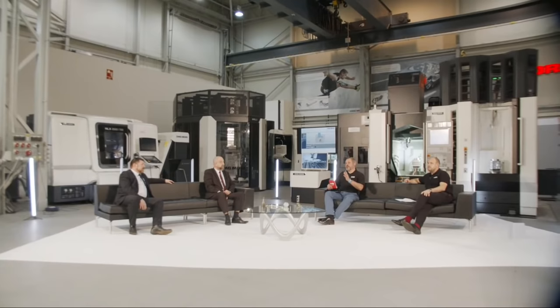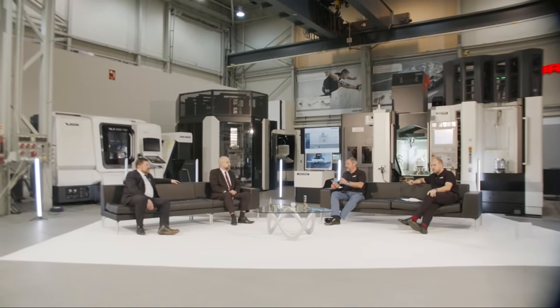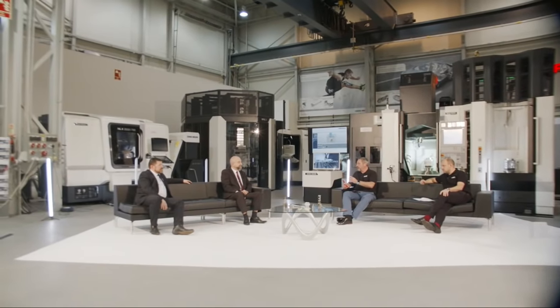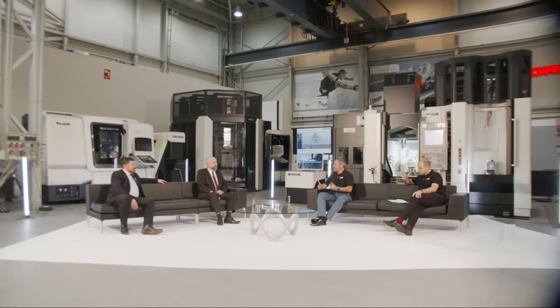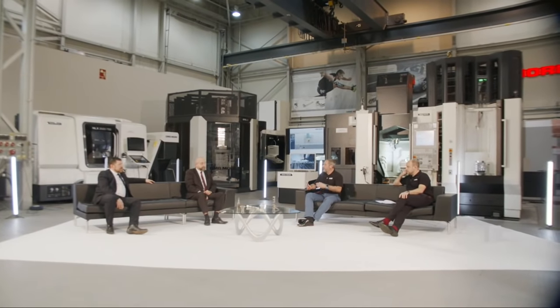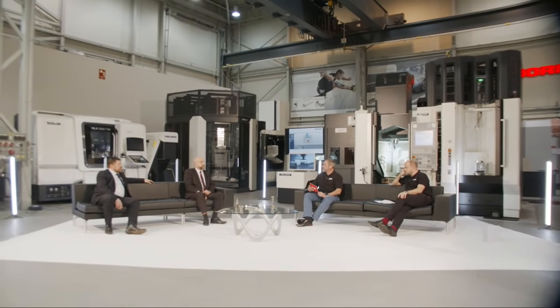And please remember, we have many things coming up. Additive. We're also going to be talking about myDMGMORI and the insurance side, and also finance, because, talking about the stock machines that are coming in, you've got a number of turning options coming through. And I'm sure the finance can really help a new customer buy into DMGMORI and maybe take that perception away. They can afford a DMGMORI.